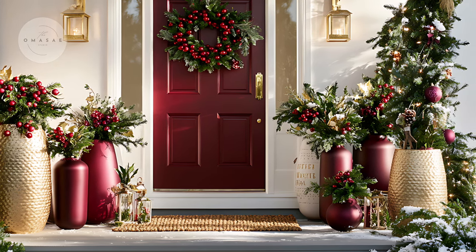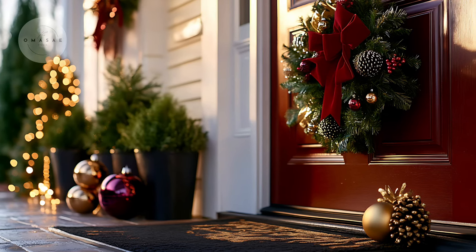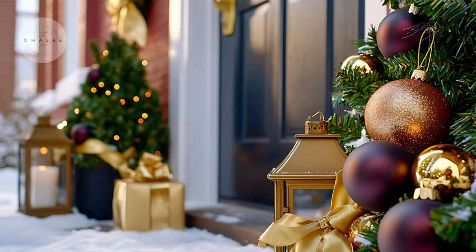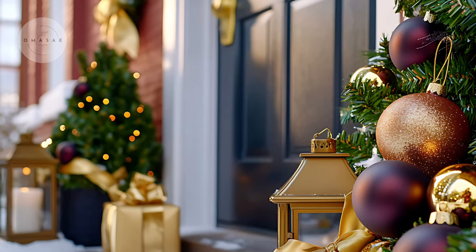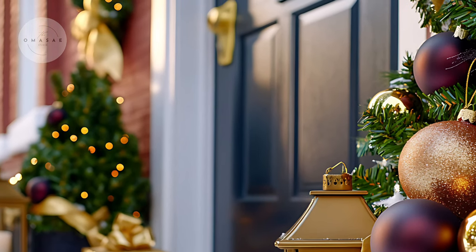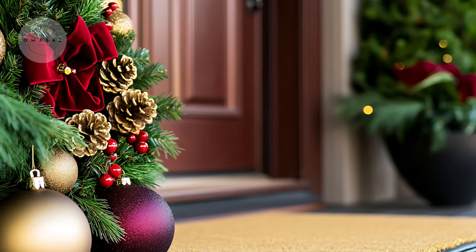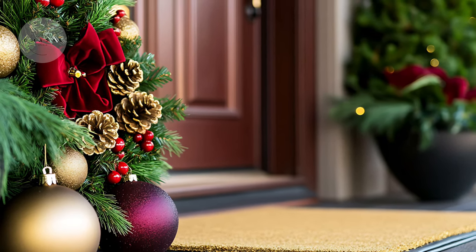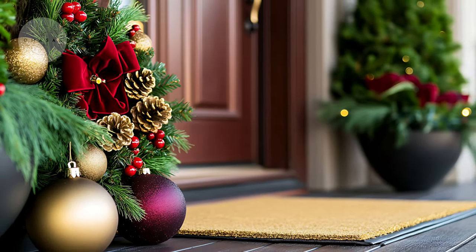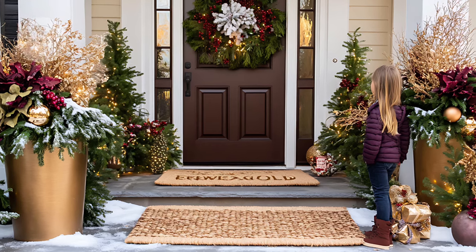Lanterns with gold accents and berry red candles provide a warm and inviting glow, welcoming guests into your holiday haven. Even simple additions, like a mat with gold lettering or potted plants with deep plum foliage, can tie the theme together.